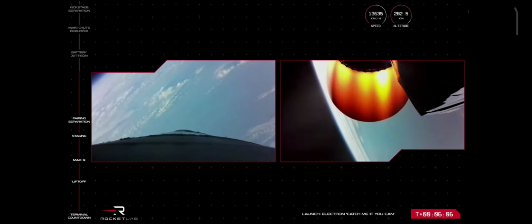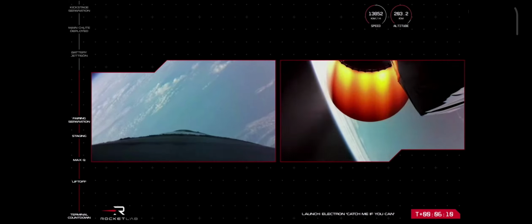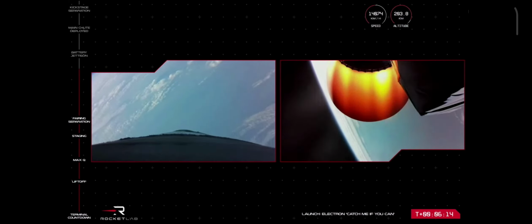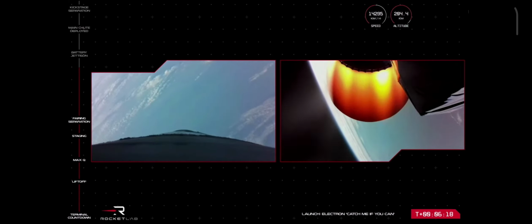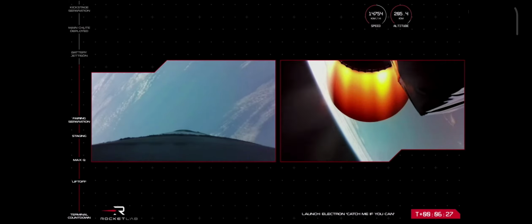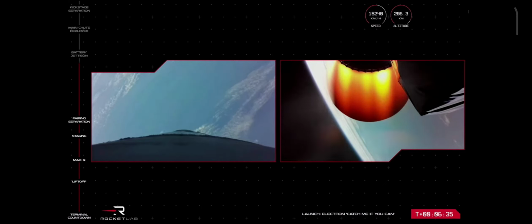So Electron performs an action called the battery hot swap, where it swaps over to a new set mid-flight to keep the engine running for longer. Sometimes you can catch a glimpse of these battery packs falling away. So let's listen in for the call out from Mission Control and watch our screen for those battery packs. Engine is starting to throttle down.